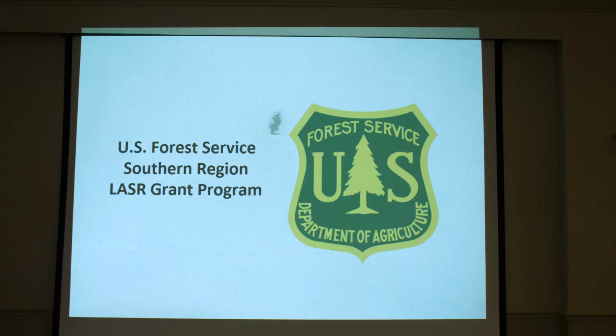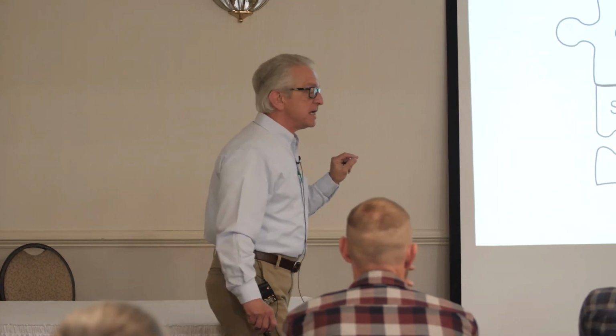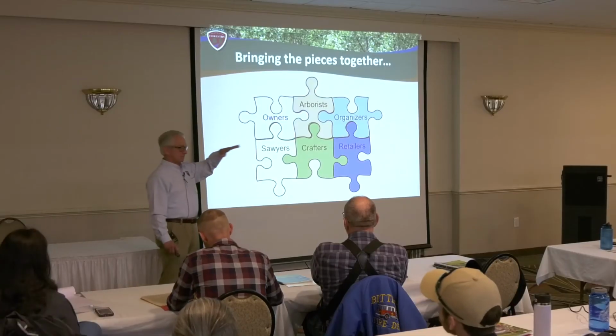Okay, so Virginia identified the problem. We were able to get some funding from the U.S. Forest Service back in about 2015. When we started all this, it really didn't get going until about 2017. One thing that we found in Virginia is that there was a need to bring the pieces together. The owners, the arborists, the crafters, the sawyers, the retailers, and the organizers. We are kind of the organizers, okay?